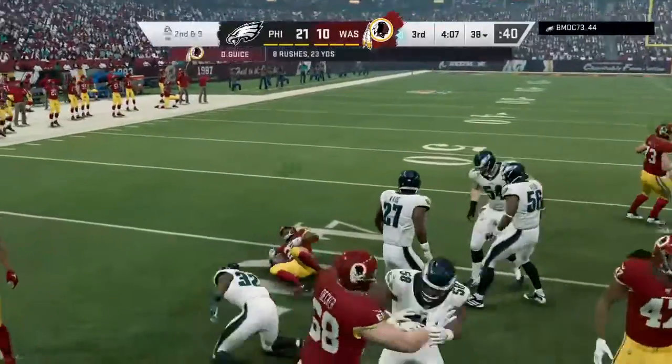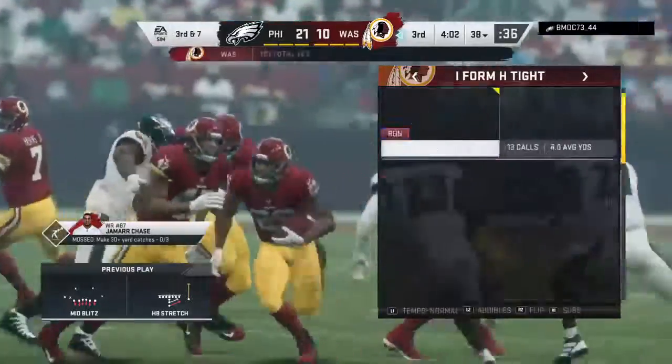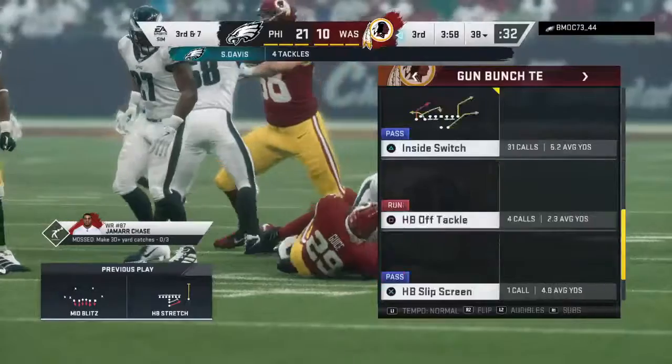Geis with a carry on 2nd down. And the hole closes quickly there. He gets maybe a couple up to the 38. Well, they're hoping that the second half is better for him than the first half. They've got to find a way to get him going. He's a big part of their offense.